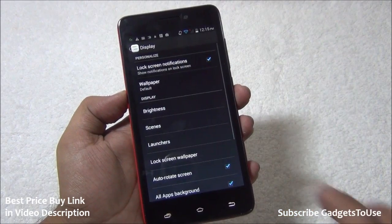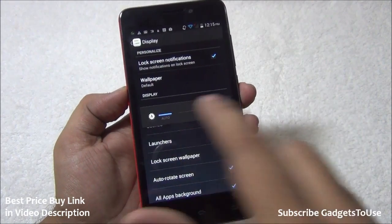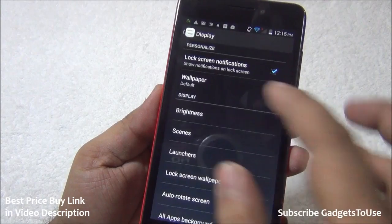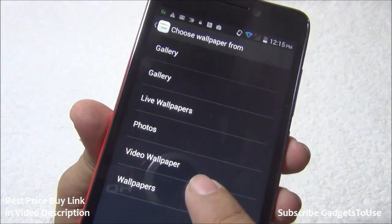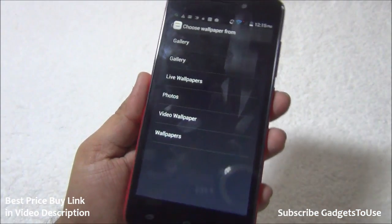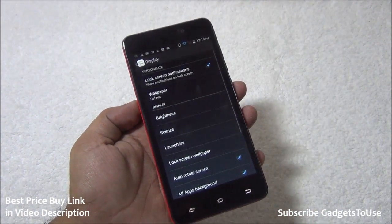And let's take a look at the display scenario. So we do have support for automatic brightness, as we already told you, and you can always set a wallpaper which could be a live wallpaper, a video wallpaper or a static wallpaper, and you can select it from the gallery as well.